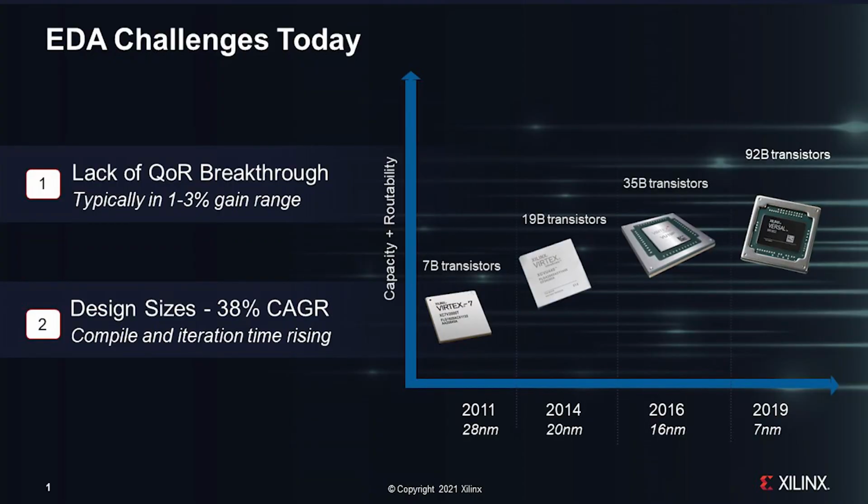Thank you for asking, Sanjay. So today in the EDA industry, one of the biggest challenges is the chips getting bigger and bigger. This is true for FPGAs as well as ASICs, where the recent trend of AI and 5G is really pushing designers to make the chip more dense and more capable because of all the workloads that demand a lot more processing. Even if you look at the FPGAs from Xilinx, it's been growing by about 38% CAGR in terms of number of transistors over the last 10 years.